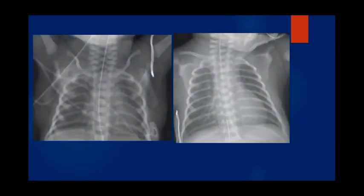So let's start with a case, just for the sake of discussion. You have a 34 or 35 weeker who comes in with respiratory distress. This baby is on CPAP with a decent amount of PEEP and FiO2. And this is the X-ray. Those are two different babies, baby A and baby B. Essentially, they look kind of the same.